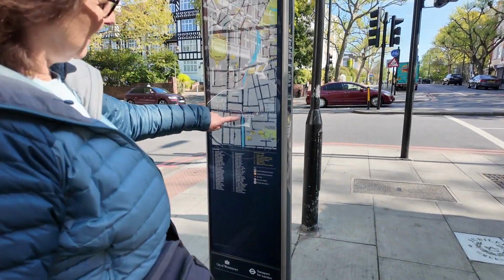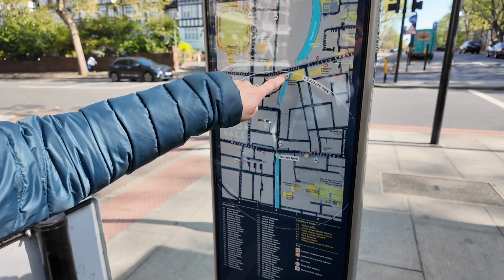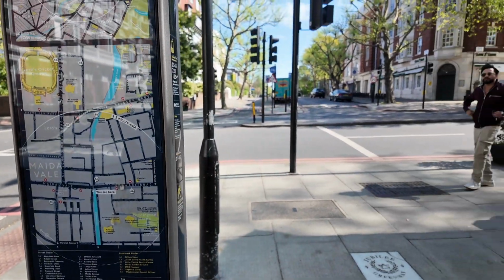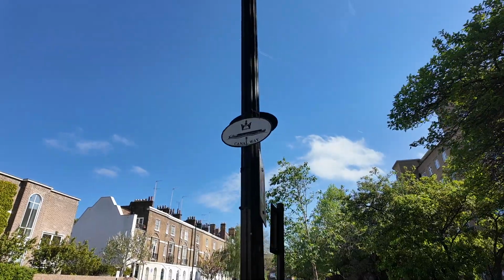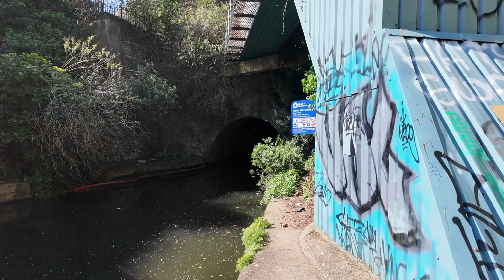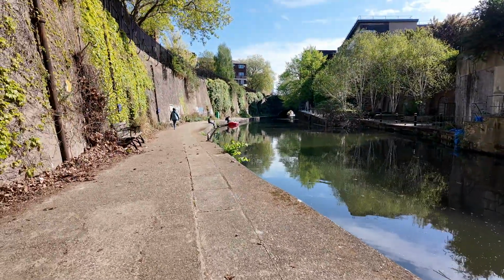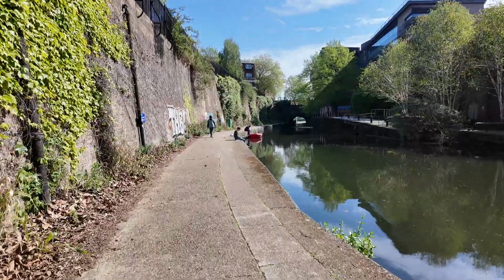We're there. We can't go under the tunnel, so we've got to cross over here before we can rejoin, I guess. Okay. Here. So straight on that way. So we walked over that tunnel, and if we continue this way, it should take us into Camden Town. Would you believe we are in the centre of London?